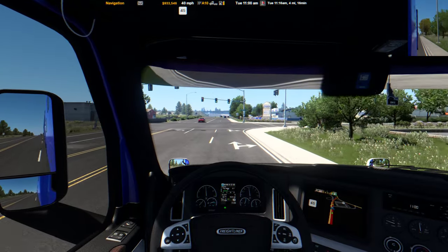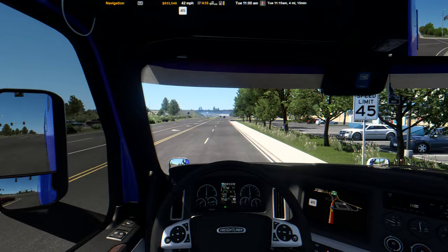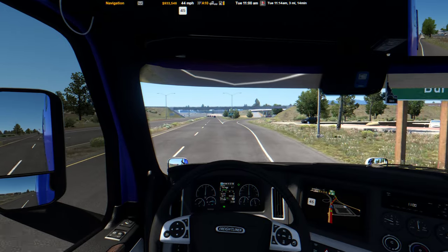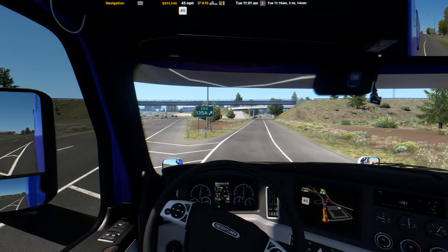Go straight on. Yes, ma'am. Keep right, and then exit right. 10-4. Exit right. 135A.